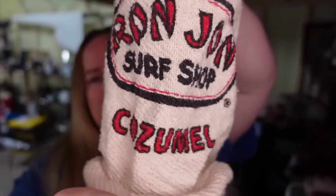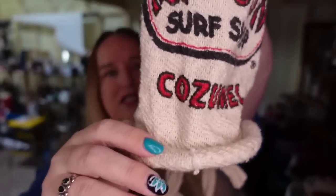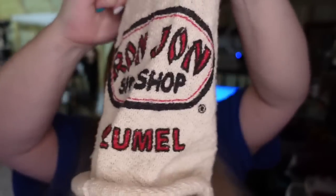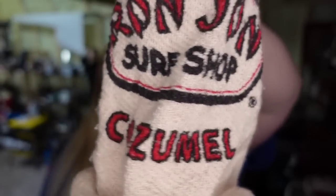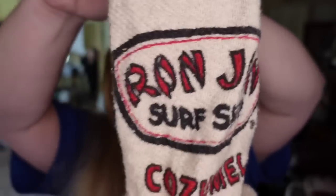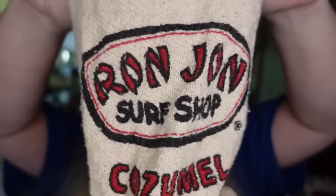Up next is an item that was in an online box lot. I was on the fence about whether to list it. It's this cute little Ron John Surf Shop Cozumel. I think this is for like a towel or maybe a bottle, something. I'm not sure what. Cute little knapsack though. And this one sold for $11.94. I'm less than $1 in, so this one's about an $8 profit, but it took about a year and a half for this one to sell.